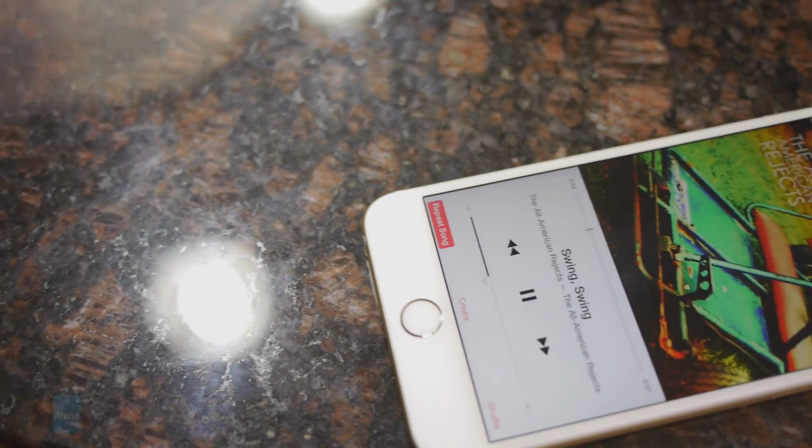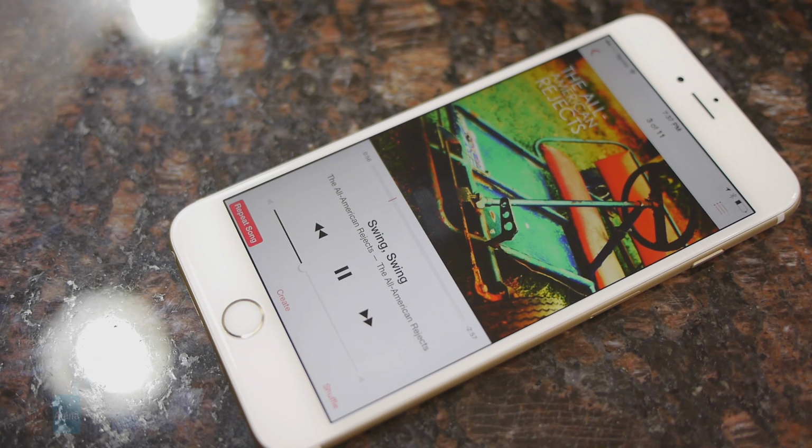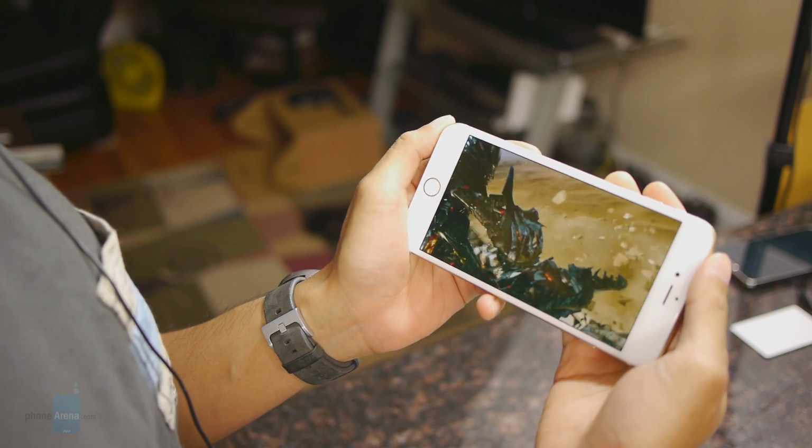The music player here is the same as we've seen already in iOS 7, so there's nothing different about the visuals or functionality. As far as the speaker of the iPhone 6 Plus, it's pretty good, pretty robust and powerful. It manages to churn out 71.6 decibels of power, which is pretty loud, but not quite as strong as the iPhone 6.